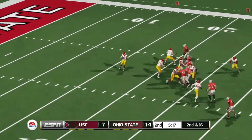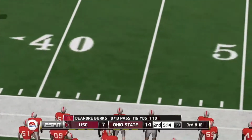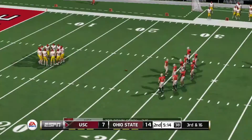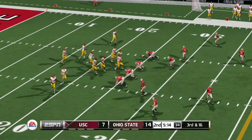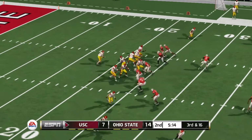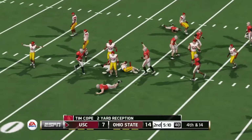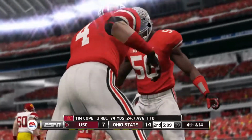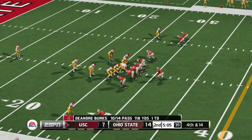As it's a long 2nd down and a blitz coming. Burks over the middle, and the pass falls incomplete. Long 3rd down now for the Trojans. Well, they're trying to hit him on the crossing route, and he had space there where he could maybe turn upfield, get a little bit more. Didn't work out for him, and now it's a long 3rd down. Looks like OSU's bringing the blitz. 5-step drop, quick throw underneath. Tim Cope only getting 2 against Allen Mack. 4th down upcoming and the punt. And you hear guys complain sometimes like, well, the blitz didn't get home, they didn't get the sack.